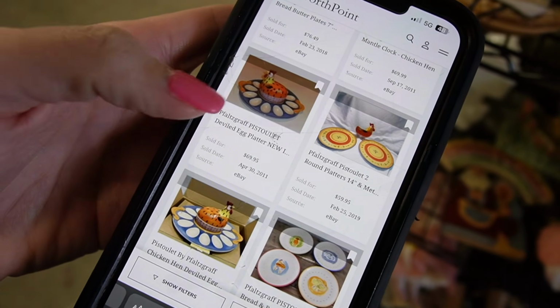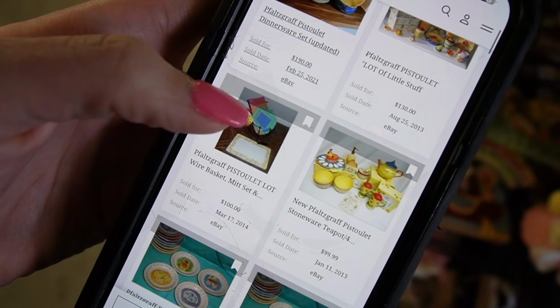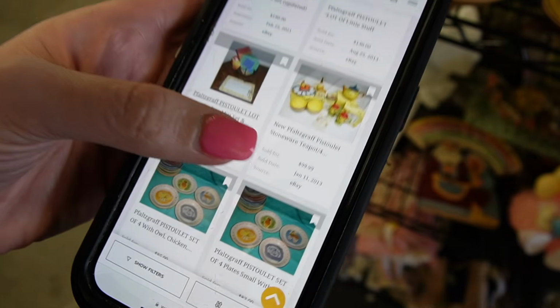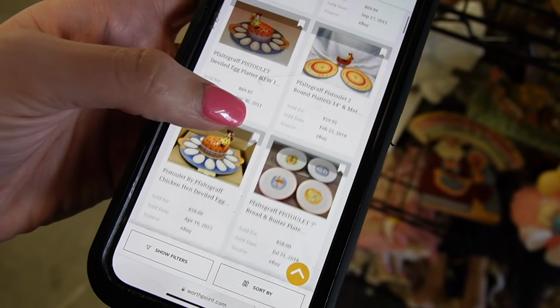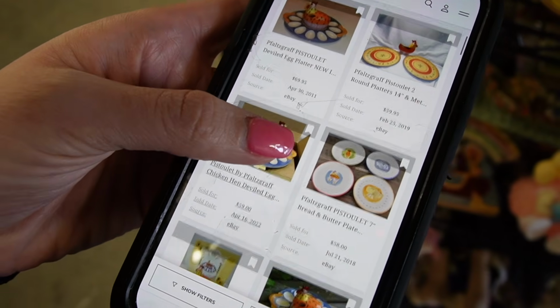We searched highest to lowest, so you can see some of the higher price pieces, but you also want to pay attention to the date they sold when you're on WorthPoint. So for instance, this was 2014, 2013. That helps to see the way prices fluctuate. I like being able to see those prices.